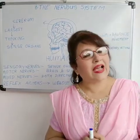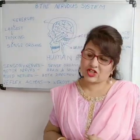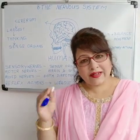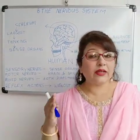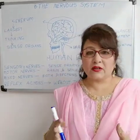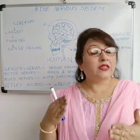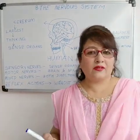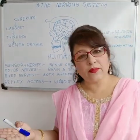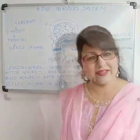Actually, the reflex actions are the automatic actions which take place without thinking. At that time, it is an action in emergency. At that time, the message doesn't reach the brain, but the spinal cord takes the action and allows the body to take the necessary action. That is how the reflex actions take place.